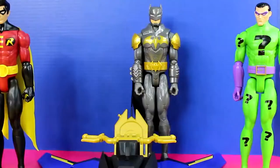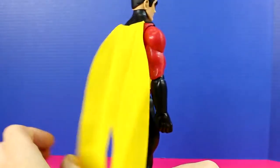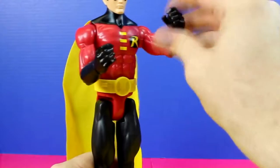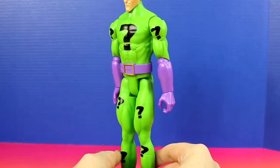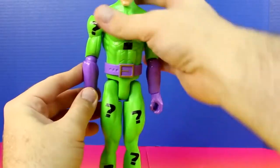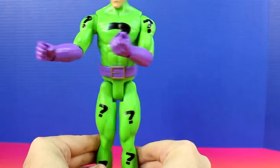Now let's see what these look like out of the package. First, let's check out Robin. And Robin comes with his awesome cape. Let's check out what they mean by highly posable. Looks like he can move his elbows and his wrists. He can also do his high kicks. Here's the Riddler. This Riddler is really cool. I like the green and purple. And he is also highly posable. And he sure can kick.